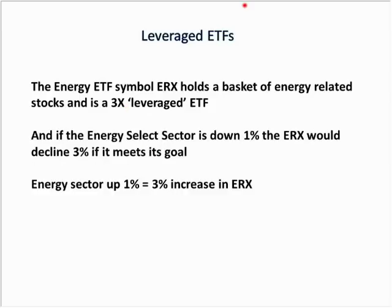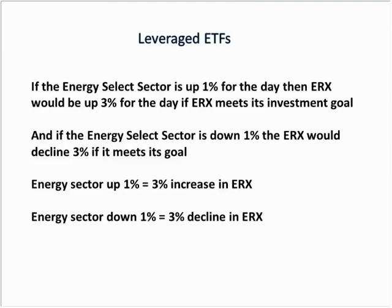So the ERX would be an example of a leveraged ETF, and if the energy sector is up 1% for the day, then the ERX would be up 3% for the day if the ERX meets its investment goals. And conversely, if the energy sector is down 1%, then the ERX would decline 3% if it meets its goal.